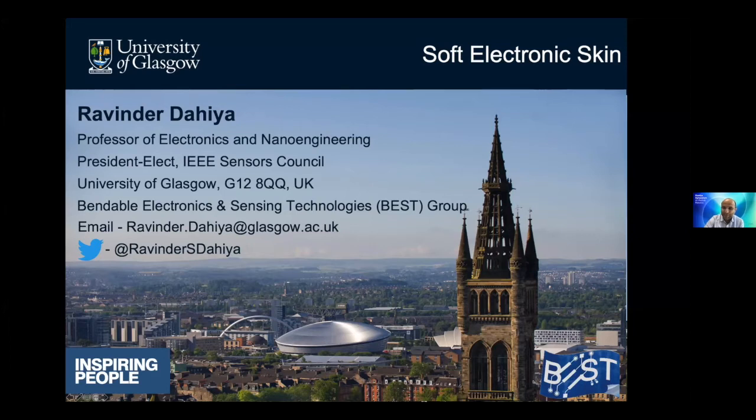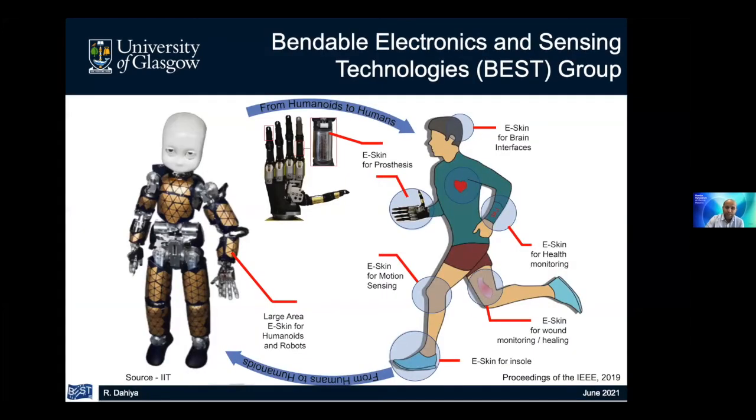The title of my talk is Soft Electronic Skin. A very brief introduction, just one slide, about what we do here in Glasgow. In my group, we try to understand the sense of touch in humans and then develop the technologies for a large area electronic skin for robotics and prosthetic applications. And some of this technology that has been developed then comes back in the form of wearables, and that closes the loop. So in that sense, learning from humans, taking it to humanoids and bringing it back. That summarizes the research in my group.